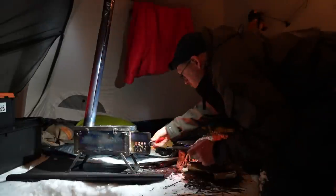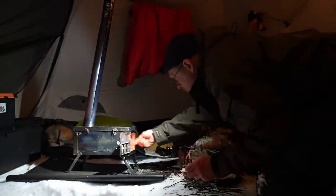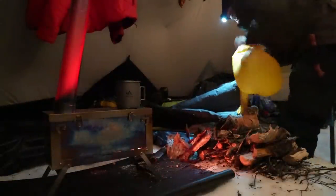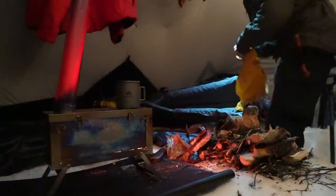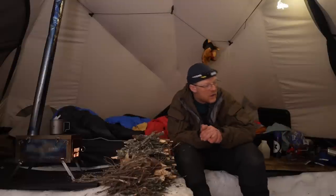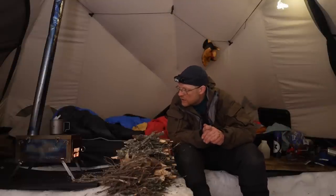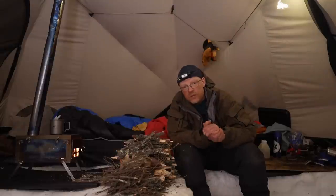Okay. So this is actually the first time I'm using this tent and the stove in this tent. I try to find an organization where I should put my stuff, how I should dig out the snow, and I'm not really satisfied with the solution we have right now. So next time I put it up, I will see what we do again, if I do something different.